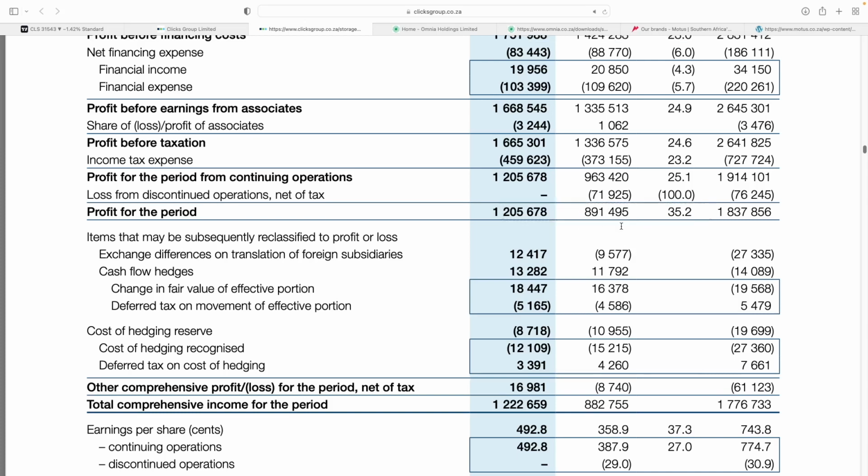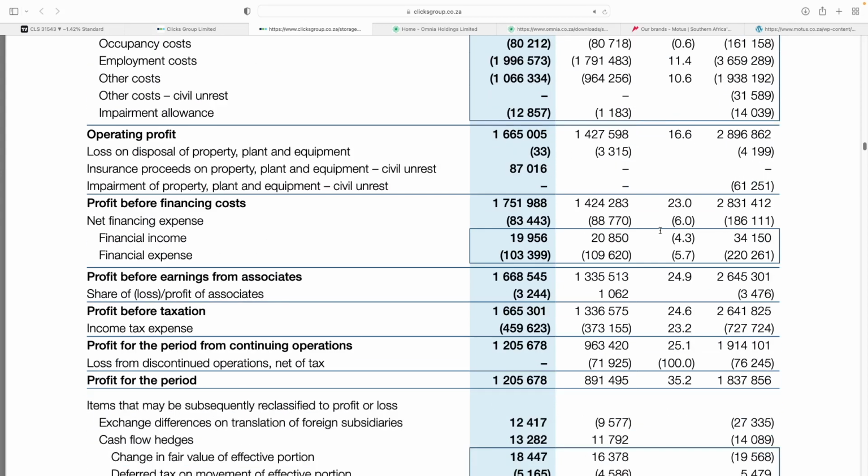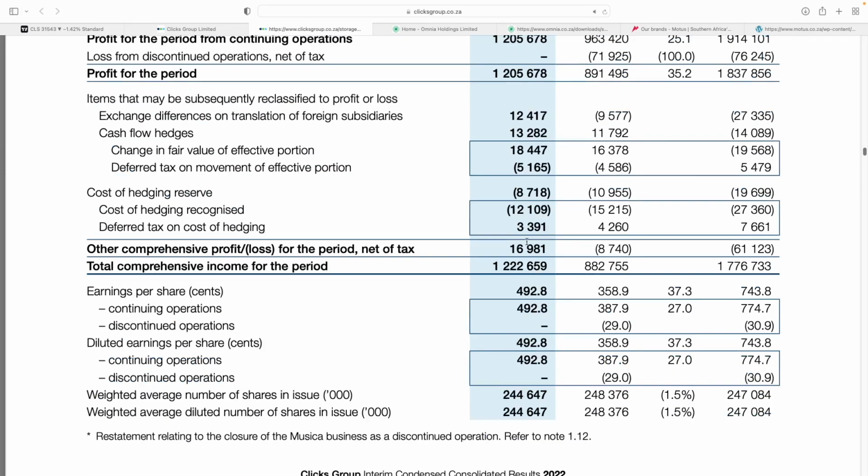So that is a nice result there. We can see it's about a 32% increase. Yeah, it's about a 35% increase there. Then once we know that the business is profitable, we already know that there are so many shares available in the market that people can buy.